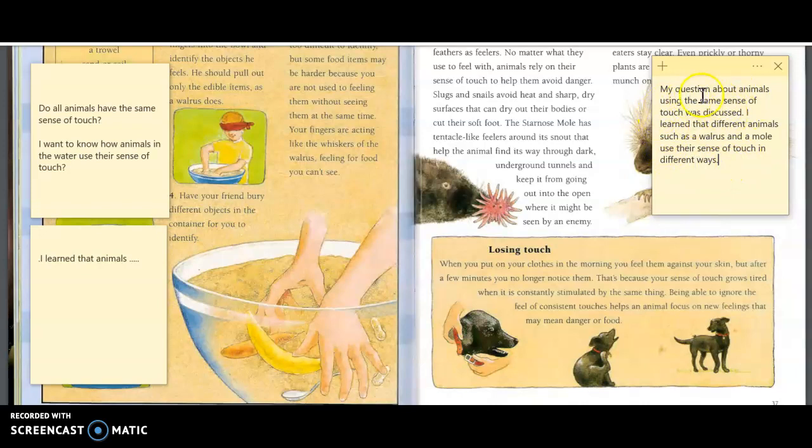Okay, so you can notice here, boys and girls, on this Post-it note that I have recognized that this second question wasn't really answered, but the first one was mentioned in the text. The text does discuss all animals using their sense of touch the same way. I learned that they use their sense of touch differently, such as the walrus and the mole. Now, you may have had different questions that were also answered. Maybe your question wasn't answered.